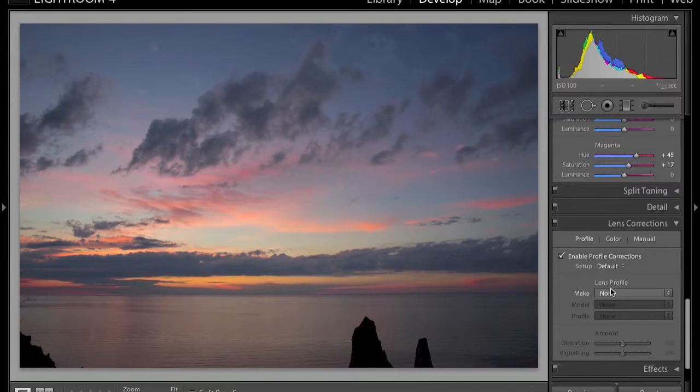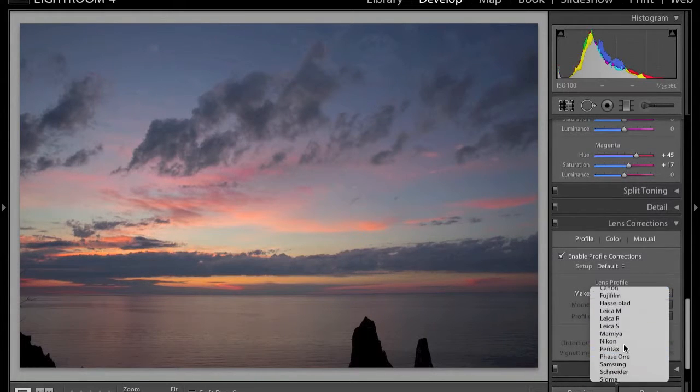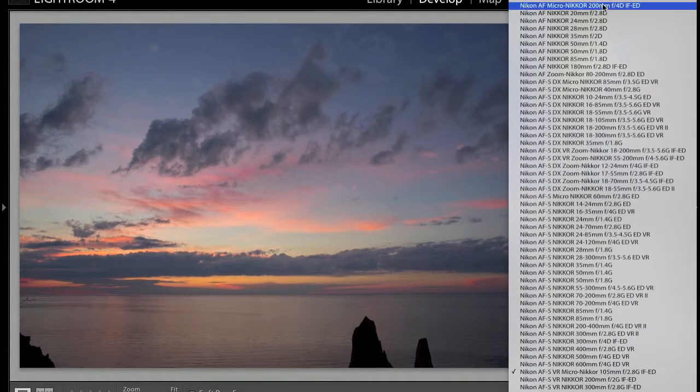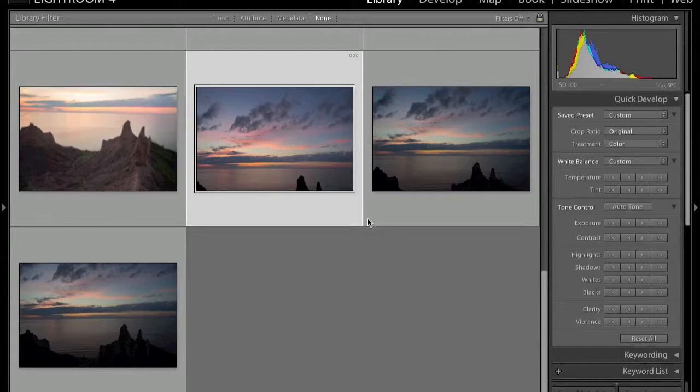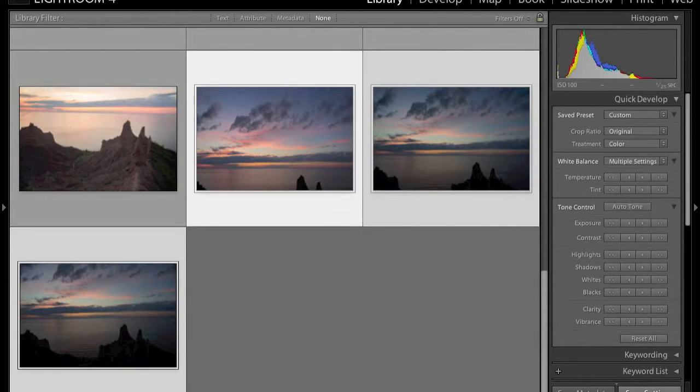But we are going to correct the lens profile one more time to the Nikon 24mm 2.8. And there we go. I'm happy with how that looks. And then I'm going to sync that data all the way through. And there you go. There you have it. So now the sky on each of these three images looks really good.